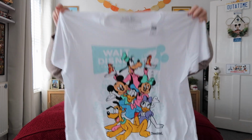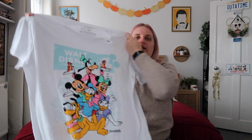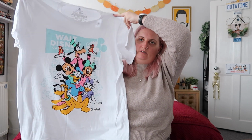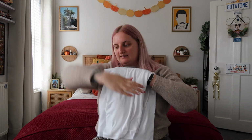It's very similar to the style of a t-shirt that I wanted, but I could never find in Disney World, so I feel like this kind of makes up for it. Again, this will probably be another one that I will take to Florida with me to wear with little cycling shorts or a skirt or something, but very cool. Absolutely love it. I need to start wearing all of these Disney t-shirts because I just keep buying them and I never wear them.